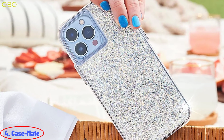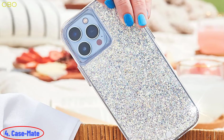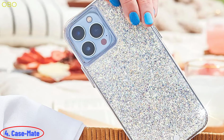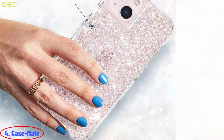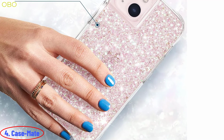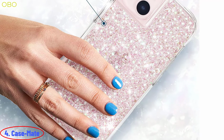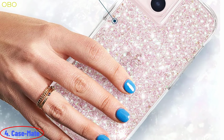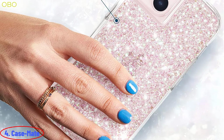Casemate Twinkle Case for iPhone 14, slim, lightweight and shock absorption case cover, 10 feet drop protection, stardust. The perfect accessory to add a little flair to any outfit. Whether you're at work or play, the timeless style of your new Casemate Twinkle case will make you stand out from the crowd and keep your phone safe from everyday wear and tear. Available in various bright colors.